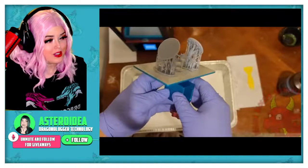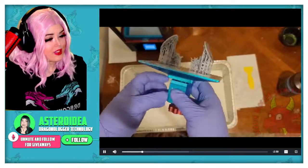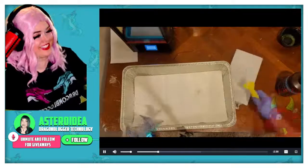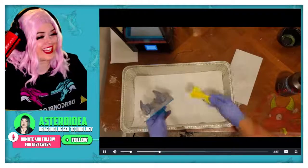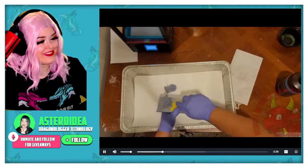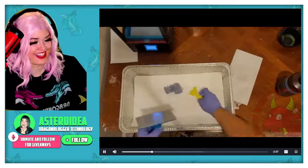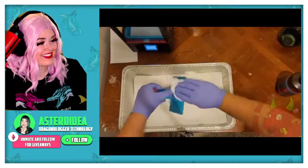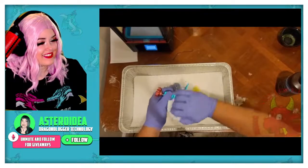Ooh. Let's go ahead and get this off the plate. Oh, that's some level of difficulty in removal. Oh, get those off right. The excitement. Clean off my build plate.